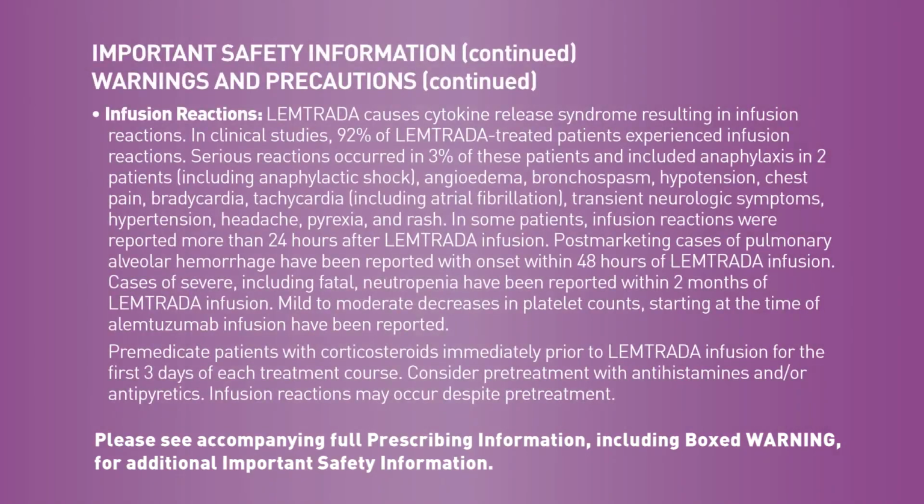Infusion reactions. Lemtrada causes cytokine release syndrome resulting in infusion reactions. In clinical studies, 92% of Lemtrada-treated patients experienced infusion reactions. Serious reactions occurred in 3% of these patients and included anaphylaxis in 2 patients, including anaphylactic shock, angioedema, bronchospasm, hypotension, chest pain, bradycardia, tachycardia, including atrial fibrillation, transient neurologic symptoms, hypertension, headache, pyrexia, and rash. In some patients, infusion reactions were reported more than 24 hours after Lemtrada infusion.